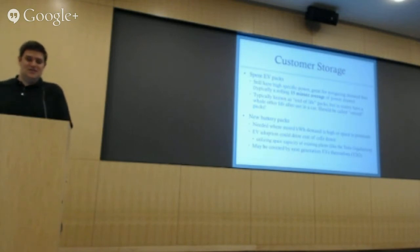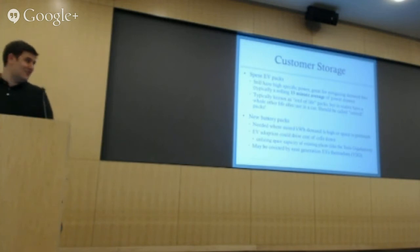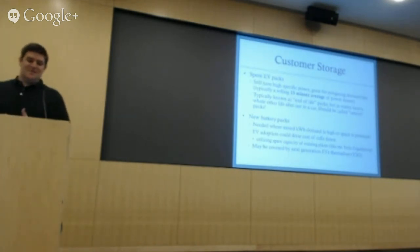The utility, there are some CPUC things on storage, and it's probably going to be new packs. I know Edison has one that is all new battery packs. But I think for customers, spent packs will actually be a pretty good deal. But the new battery packs may actually have wheels and a horn and a steering wheel, and they may be the EVs themselves, which we were talking about earlier with vehicle to grid.